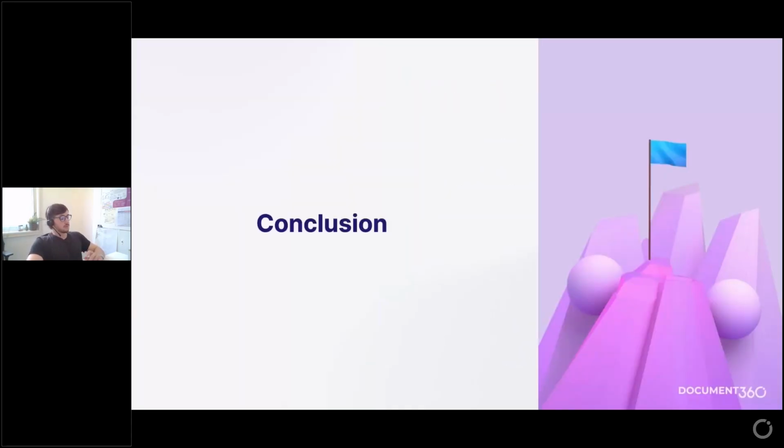So, as we wrap up today's presentation, let's reflect on the core takeaways and the immense value of building software documentation with Document360. So first, we've seen how Document360 empowers teams to create a user-friendly experience through intuitive design, clear language, and engaging visual cues. These elements are essential in ensuring that your documentation is not only accessible, but also effective in meeting user needs.